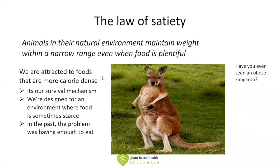But I tell you, if you put kangaroos into a paddock where you gave them artificial food, food that was processed and high calorie density and not their natural food, they would gain weight. And when we feed pets in our houses, they tend to be the ones that gain weight because we feed them food that's too calorie dense for them. And all animals are attracted to foods that are more calorie dense. It's the survival mechanism. So humans are no different.